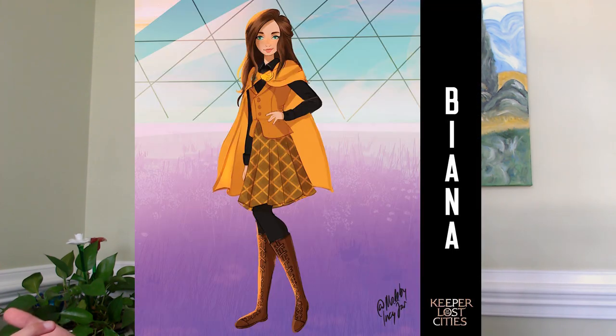Next up is Biana. This one is really good. I think the artist really is getting these characters on point. This looks so good. It would have been cool to maybe see some of her scars that she got, but I don't know where they exactly are, or if they're just covered up by her clothing or something. But overall, it looks pretty good.